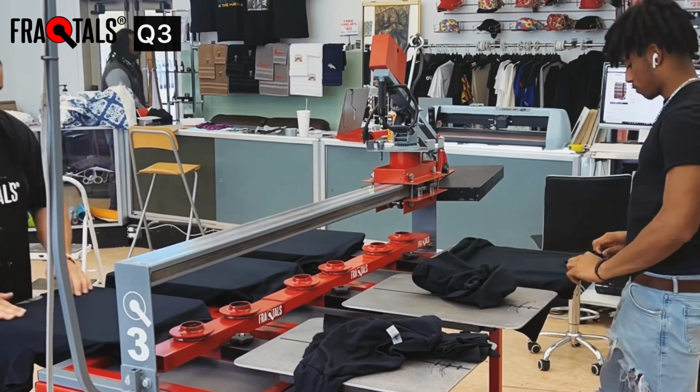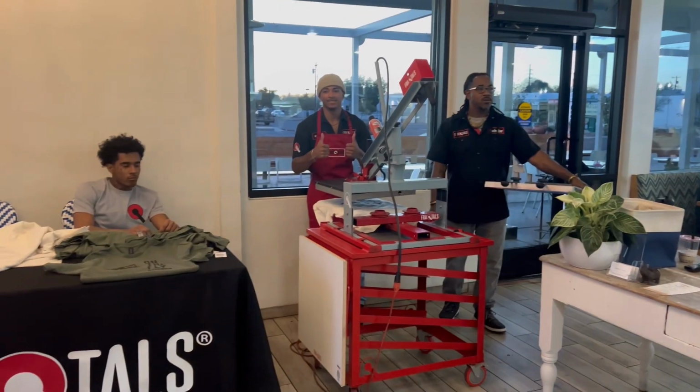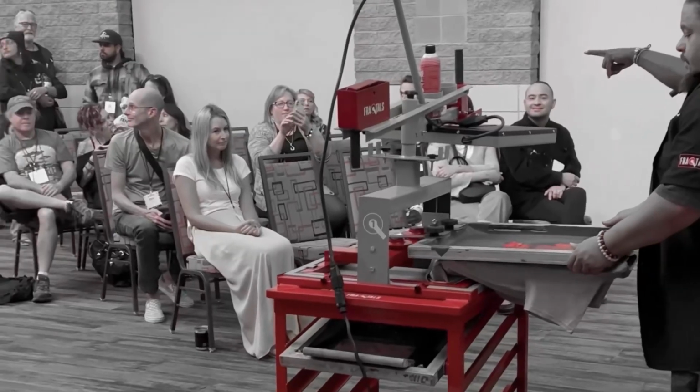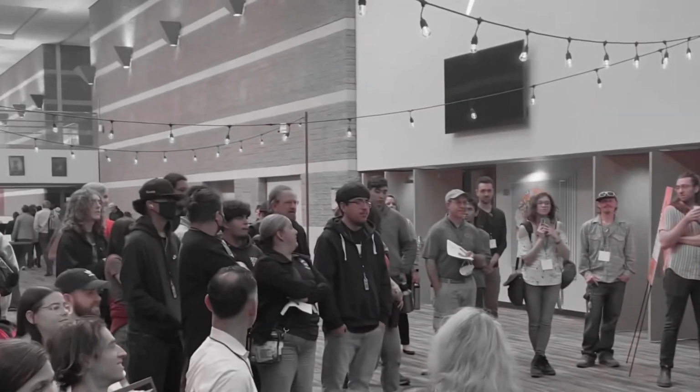I believe the benefits of Fraqtals empower users to speed up production and give them flexibility to expand or shrink for mobile printing at schools, pop-up markets, or live events.